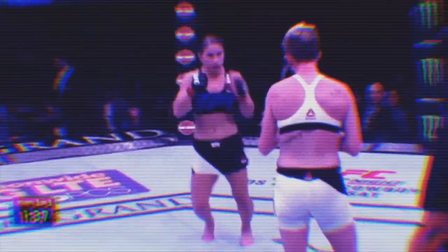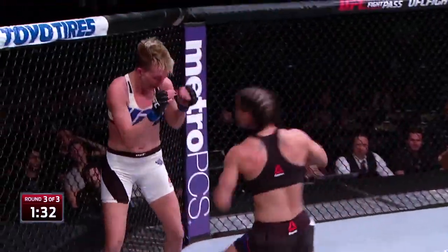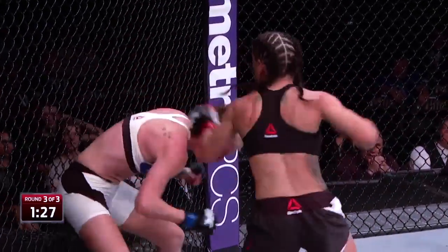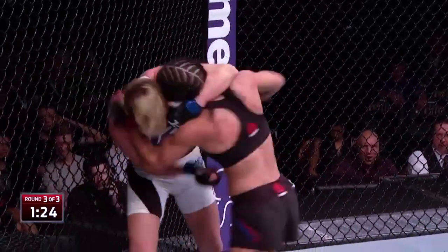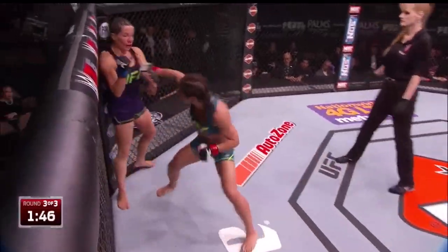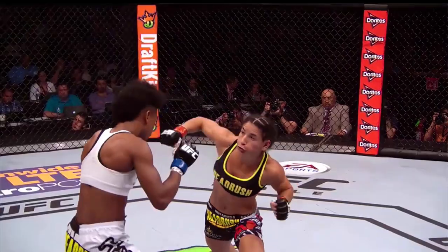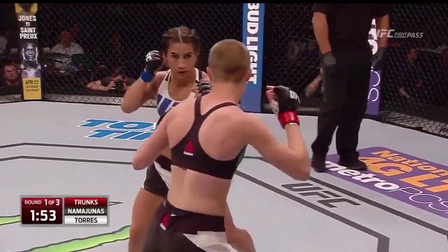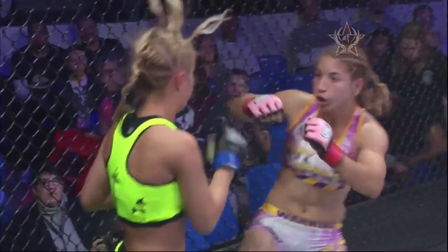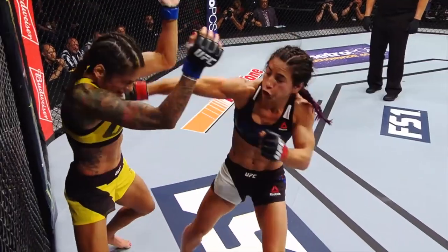It's almost worked into the hands of the tiny tornado. Oh, look at that. That's what Tecia Torres is known for. Oh, man. Sensational. Look at that. Again and again. Tecia Torres going off. Even in slow motion, you gotta appreciate the technique and speed of Tecia Torres. She looked for that hard overhand right again. Big left hook. Oh, really fast back into the confrontation.